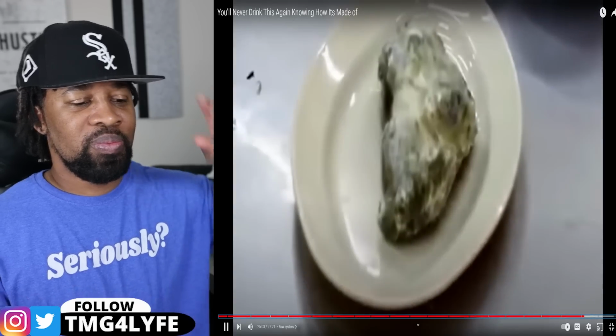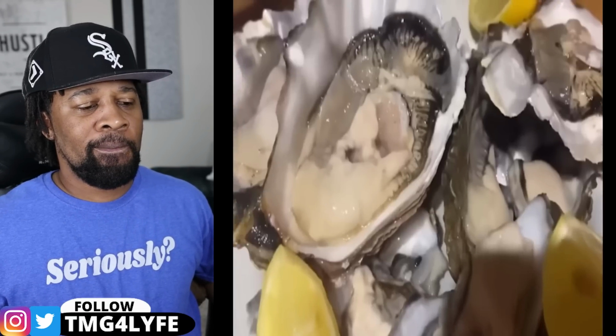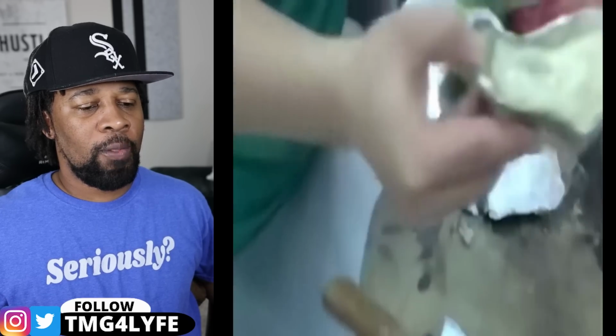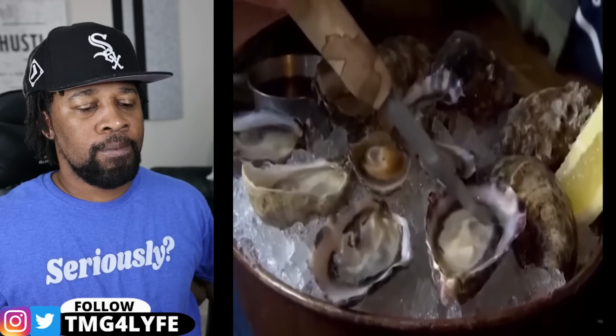Their local raw oyster bars for a chance to dine on this delicious treat. And yeah, before you say it, I know they're an acquired taste, and not everyone likes raw oysters. In fact, some people say it's like eating snot. But let's say you do like eating raw oysters. Would you stop eating them if you knew you might be at risk of serious illness?